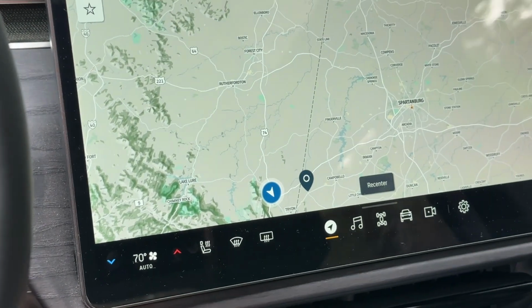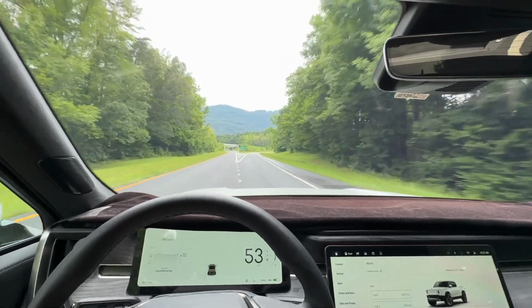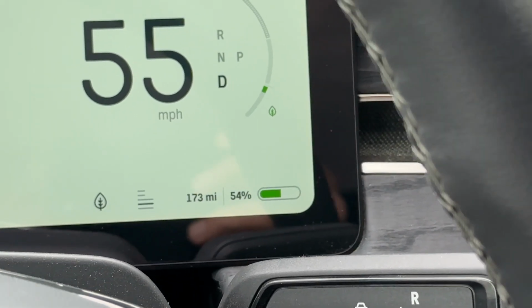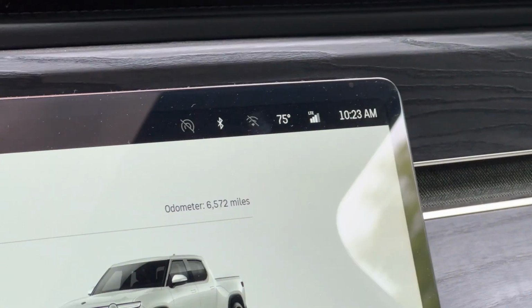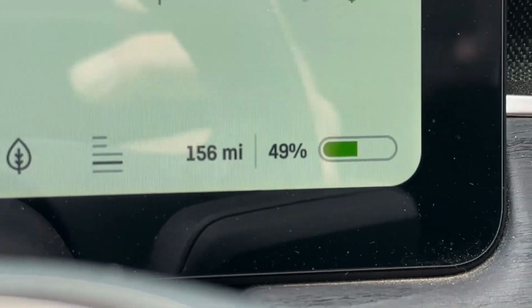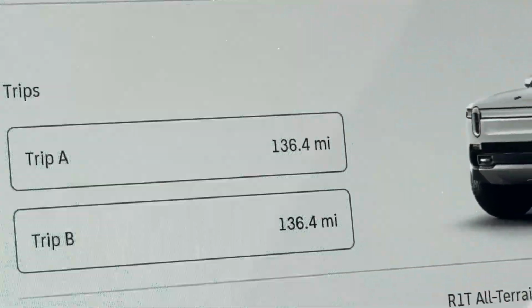Getting close to the turnaround point here now. Off the off-ramp here. This will be the beginning of our fifth leg, headed towards the east. GOM says 173 and 54, and miles are 120.5. And the time is 10:23. 156, 49%. It's a little over halfway. A little over halfway, 136 miles driven so far.